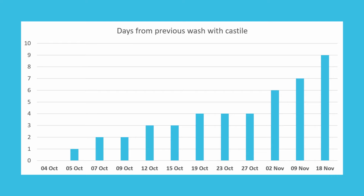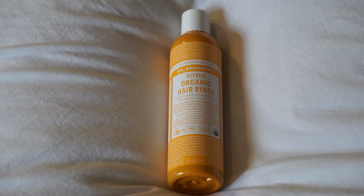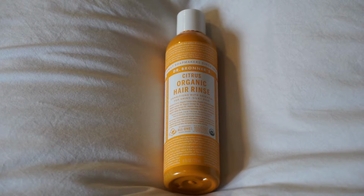But this doesn't mean that I'm leaving my hair dirty. On the in-between days, what I've been doing is rinsing with the acidic rinse, which I bought along with the shampoo, and I'll tell you a little bit more about that later. But my hair hasn't been dirty, it just feels a lot healthier, it's a lot less dry.